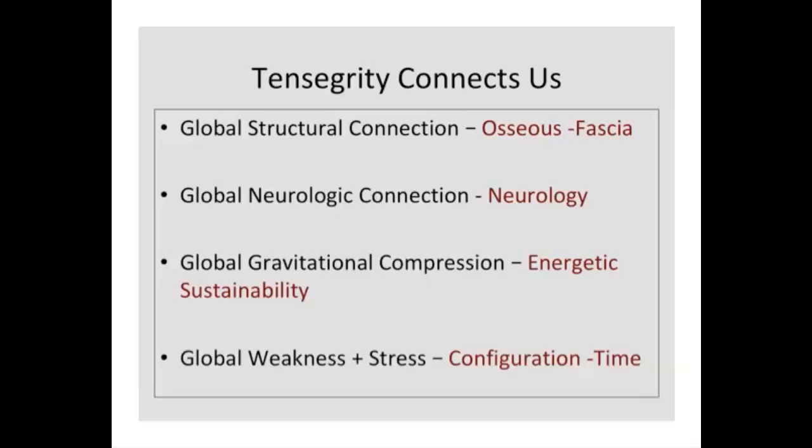So we have this global structure of connection, and that's this osseous connection that runs on the inside that gives us this rigidity and ability to move. So we're not just some balloon that has to roll around on the ground. We have fine motor movement, with the muscles and the fascia, and also the ability to have postural movement, okay?